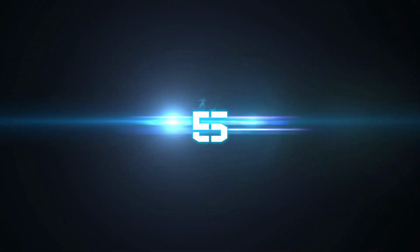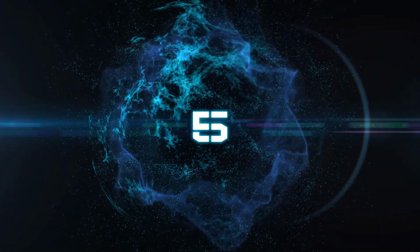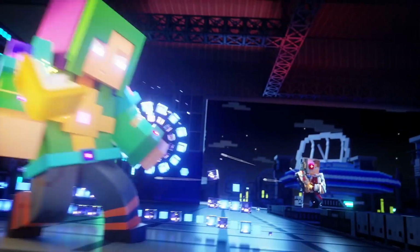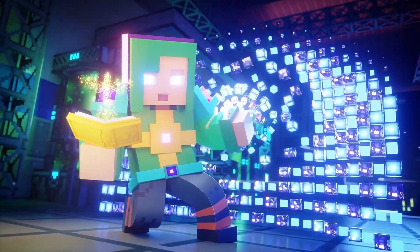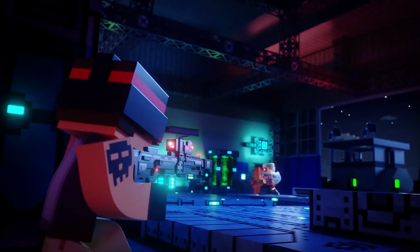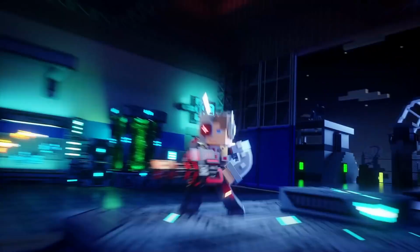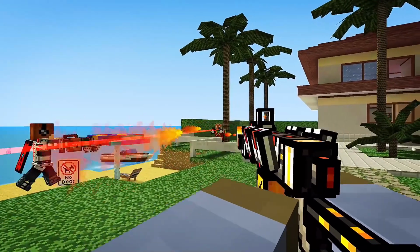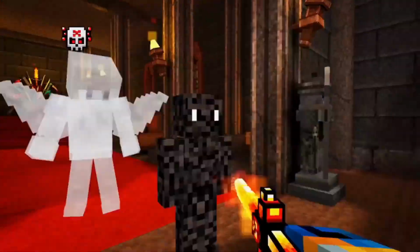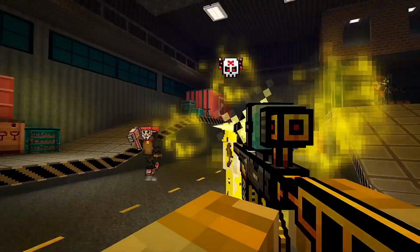At number 5, Pixel Gun 3D, FPS shooter. Pixel Gun 3D is a blast from the past, initially released in 2014 and still holding firm with updates. The game offers colorful maps, quirky customizable skin styles, and creative game modes that add some diversity. Looking to play a battle royale, set up a sniper tournament, or simply want to frag against your friends in a deathmatch mode? Pixel Gun 3D has a mode for everyone.